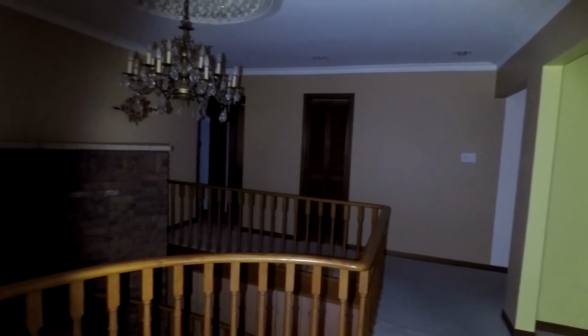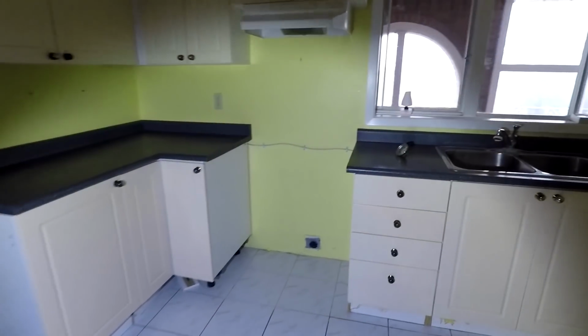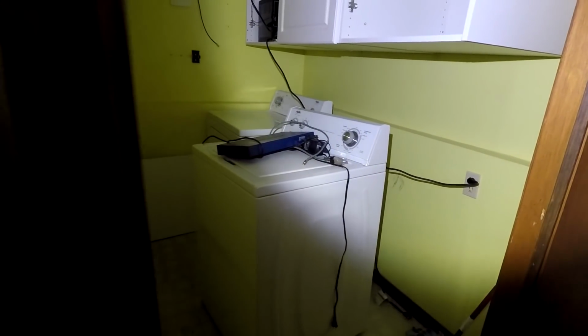I love these staircases, but I do not like the carpeting. Look at this, guys. Absolutely beautiful. We look right down. Wow. So let's head off to the right here. Looks like another kitchen. I wonder if this was used for multiple apartments or something. Some equipment in here. Net gear. Interesting.